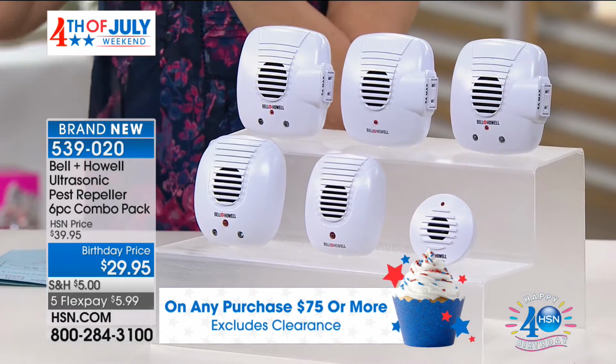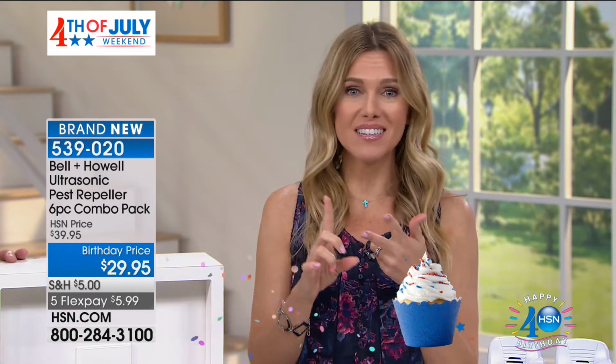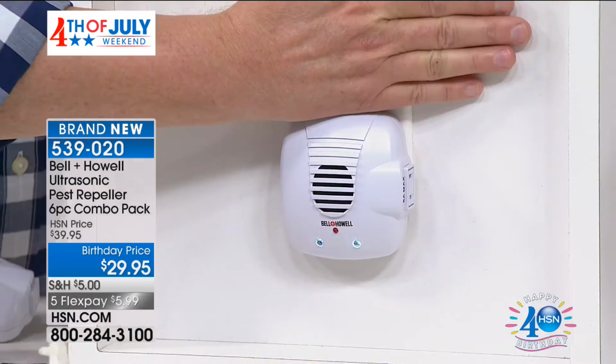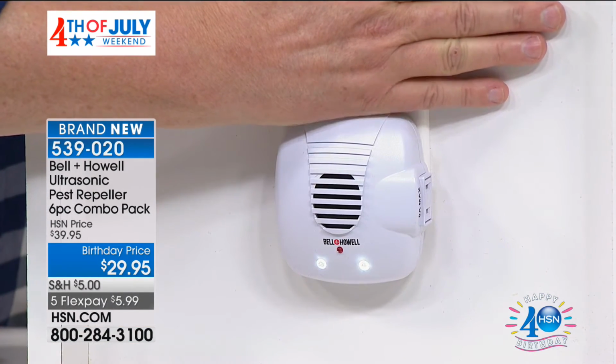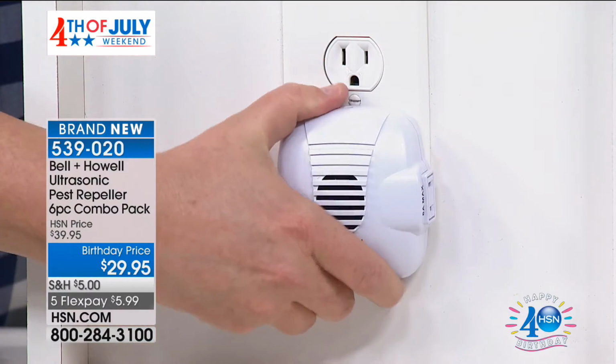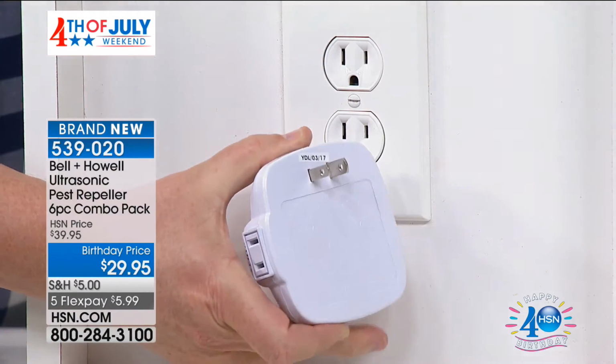That was why with the Bell & Howell, I don't have the one that has the night lights. I don't have the one that has the extra outlet. I didn't care. I said, let me just get my Bell & Howell. I have to see if this works. And it has. I've been in my place for almost 2 years now. And what's awesome about it is I've never had to replace a battery. I haven't had to buy any sprays.